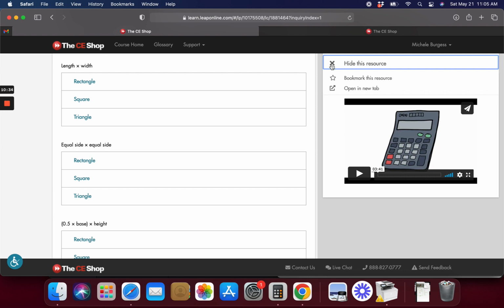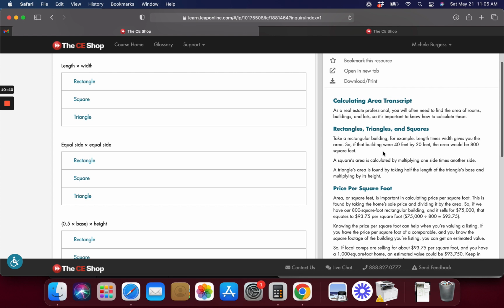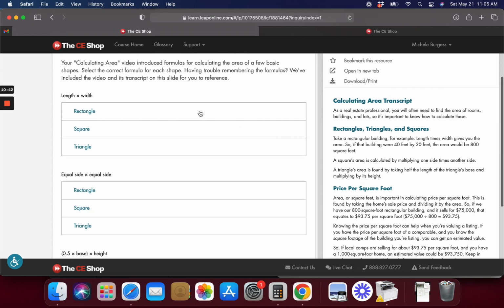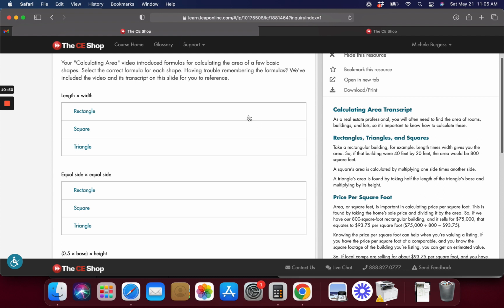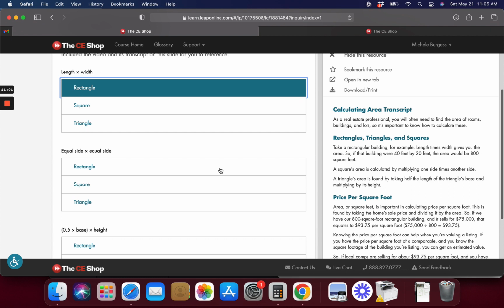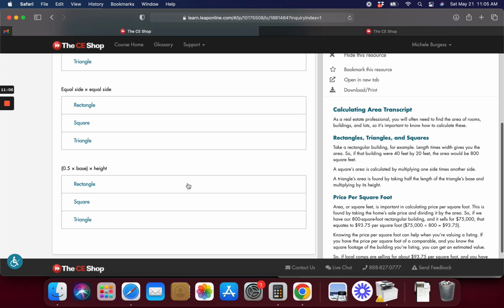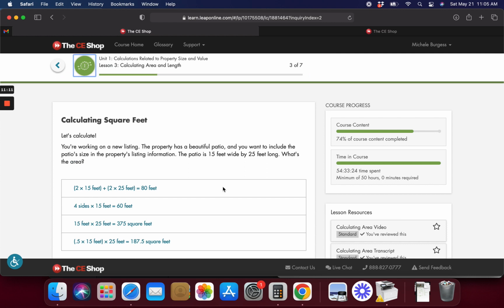Oh, okay. So here's this. Length times width is a rectangle, I do believe. Equal side times equal side is a rectangle. No, not rectangle. Square, I would think. And this is triangle. Let's see if we got it right.